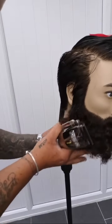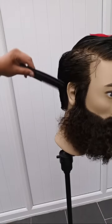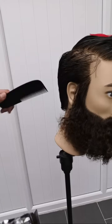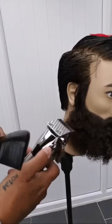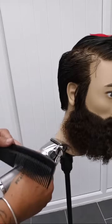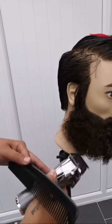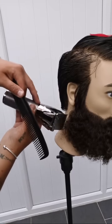Into that beard as well. Brush this hair out of the way. Push it up and off and let his sideburn expose. Doesn't matter if a few hairs fall into it, that's okay, it's quite natural that way. And what I'm going to do, I'm just going to work on his beard first and just work down to trim the beard off. A little bit of freehand beard trimming going on. Get a bit more shape to this.